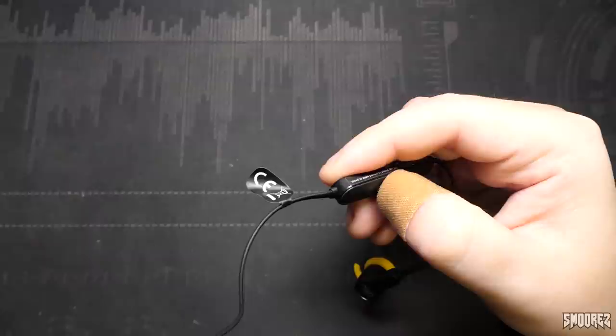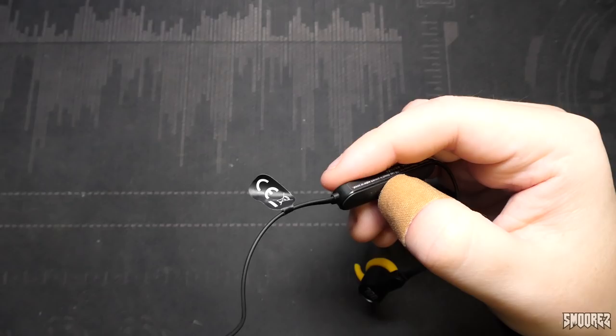And then I'll power it off. Power off. There you go. So it does tell you power on, power off. But I'll just put these on quickly. That's actually a really solid fit.